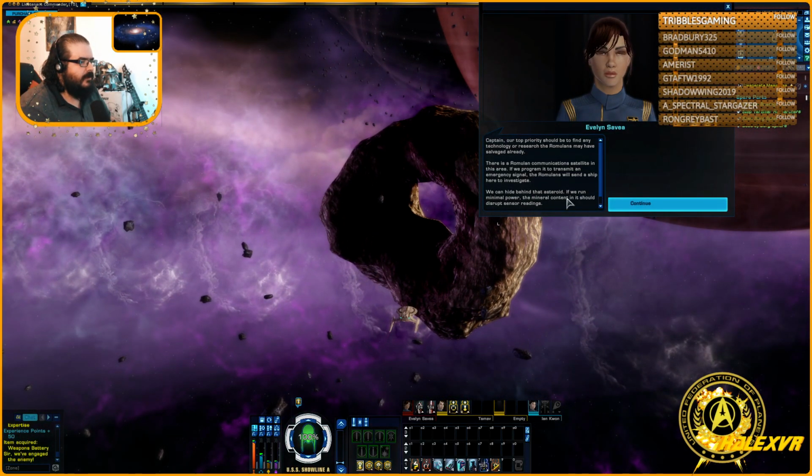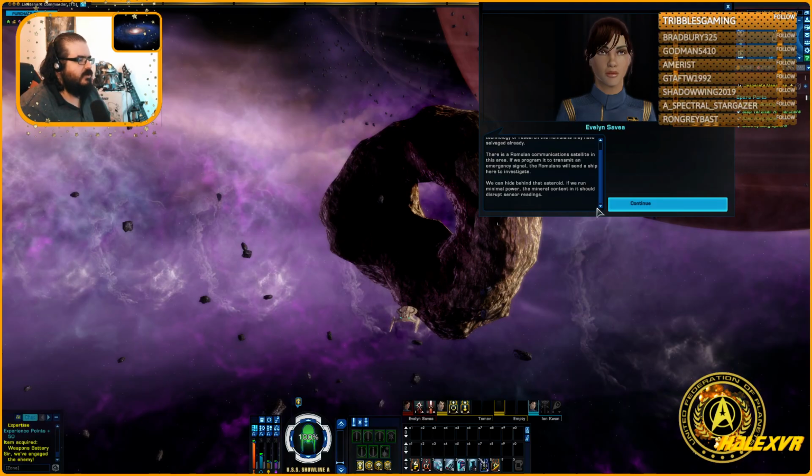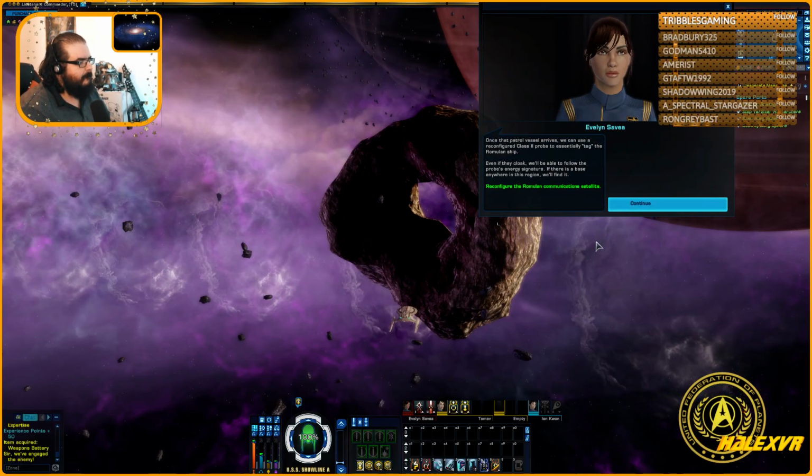Captain, our top priority should be to find any technology or research the Romulans may have salvaged already. There is a Romulan communication satellite in this area. If you program it to transmit an emergency signal, Romulans will send a ship here to investigate. We can hide behind that asteroid. If we run minimal power, the mineral content of it should disrupt the sensor readings. Once the patrol vessel arrives, we can use a reconfigured Class 2 probe to essentially tag the Romulan ship. Even if they cloak, we'll be able to follow the probe's energy signature. If there is a base anywhere in this region, we'll find it.